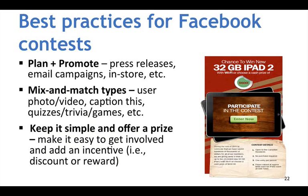And the good thing is contests are pretty easy to set up on Facebook, and you can get just massive viral exposure in your market using these contests. So you can have a lot of fun with them, and your prospects and consumers can have a lot of fun too. So let's talk about some best practices for Facebook contests.